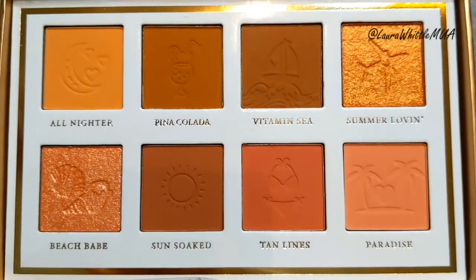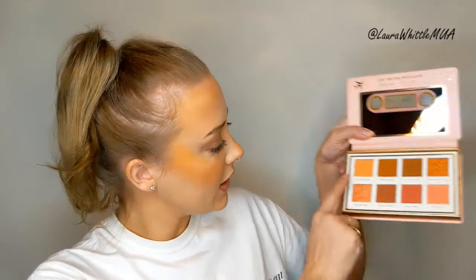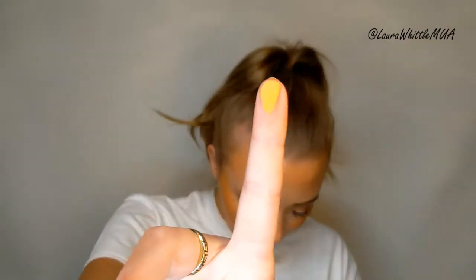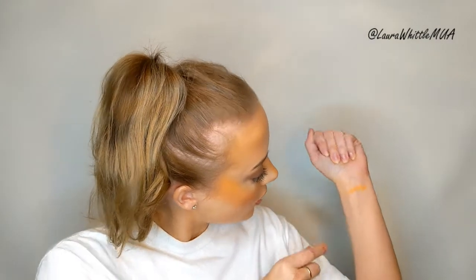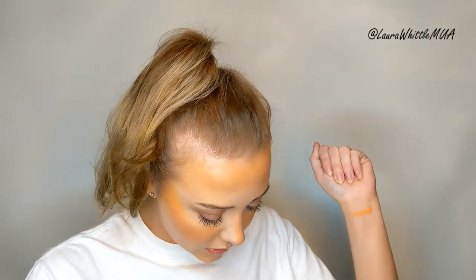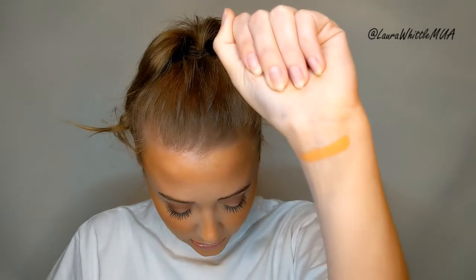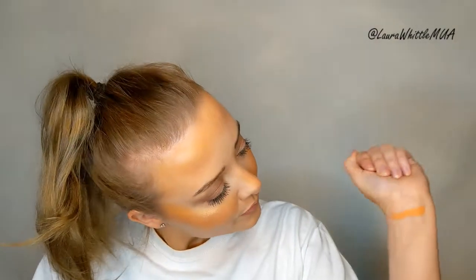Let's get some swatches. Let's start with All Nighter and we'll go from here to here and here to here, again, just like we did with the first palette. Same consistency. This is a very peachy orange shade. Oh, that colour's amazing. That was the first swatch. Let's do the second. Yeah, this is stunning. Like, so soft. Definitely a holiday colour. This summer colour. They'd probably make a really pretty blush too.